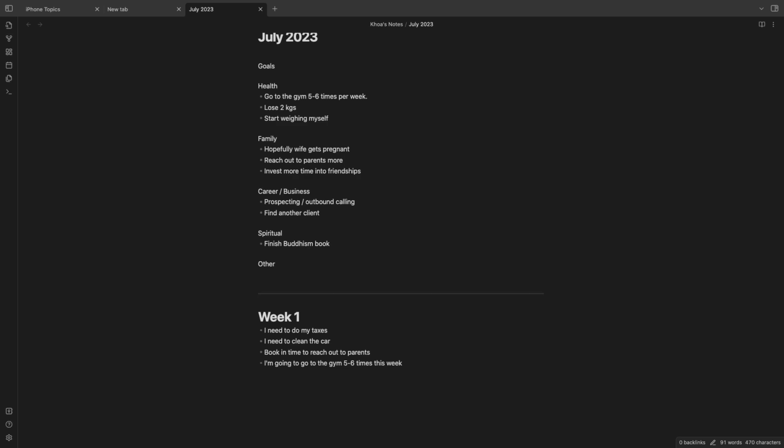And then at the end of the month, you'll find that you've got all these different things. I'm finding that I'm going back to my list close to the end of the month. Oh yeah, I've done that. I actually did lose 2 kilos. I did start weighing myself. I did reach out to parents a lot more. I did meet more people as well, more friends went out. I did get another client. I did do more prospecting.